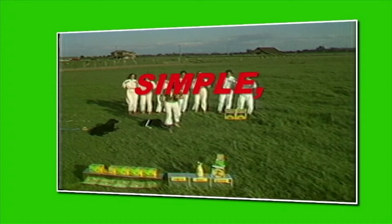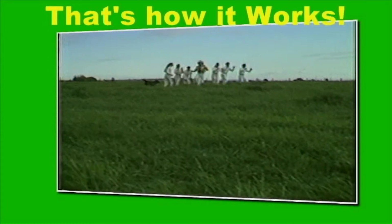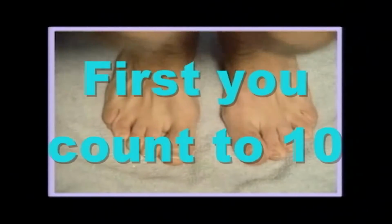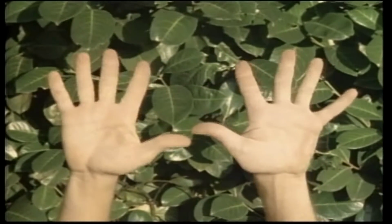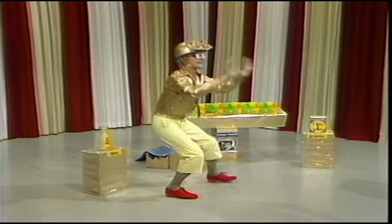Simple, convenient, accurate. The metric system. It's based on 10. That's 10. First, you count to 10. Of whatever you have handy, it's all related in 10.